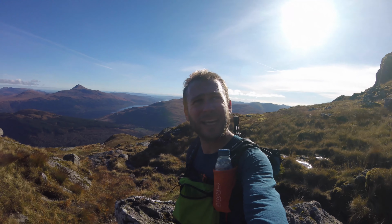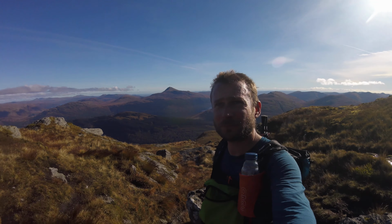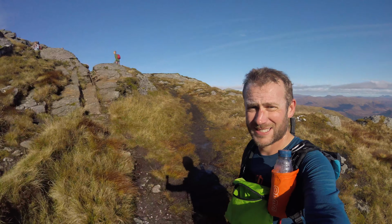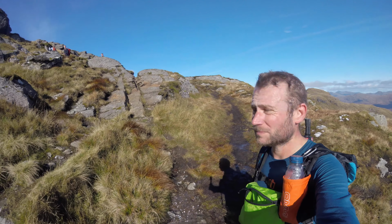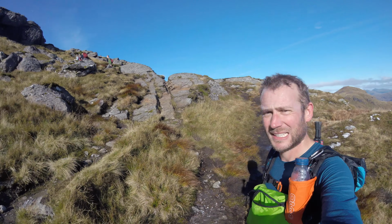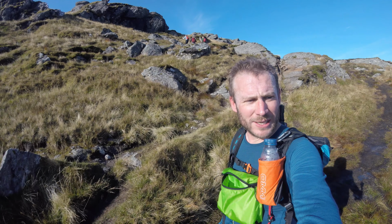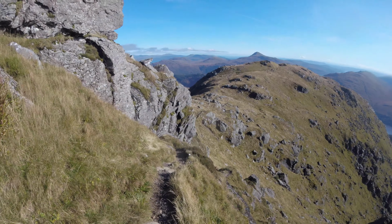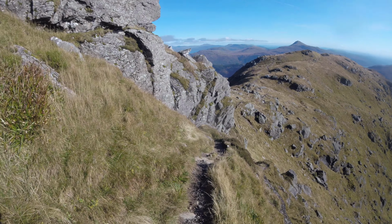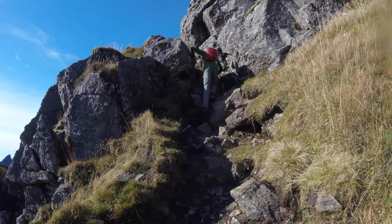Gaining some height, quite a lot of false summits on Beinn Narnain, and we're working our way up. You can just see the path, it's a good path all the way up, no difficulties at all. You can see it's a lovely blue sky day, very lucky for the middle of October. So this bit here is a wee bit steeper, nothing difficult at all, but use your hands as you go up.